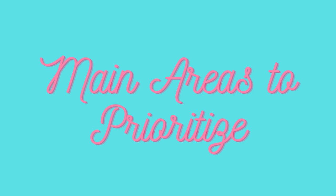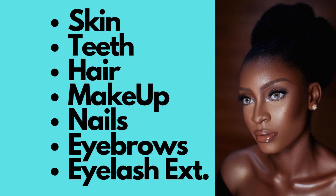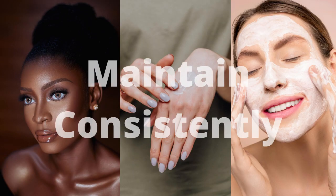There are 7 main areas you should prioritize. Your skin, your teeth, your hair, your makeup, nails, eyebrows, and eyelash extensions. If you have short lashes, it's perfectly okay to get some eyelash extensions if you're comfortable with that. Okay, so you have to maintain the grooming of these 7 things. It is very important. I told you that was a little cheat code there, okay?